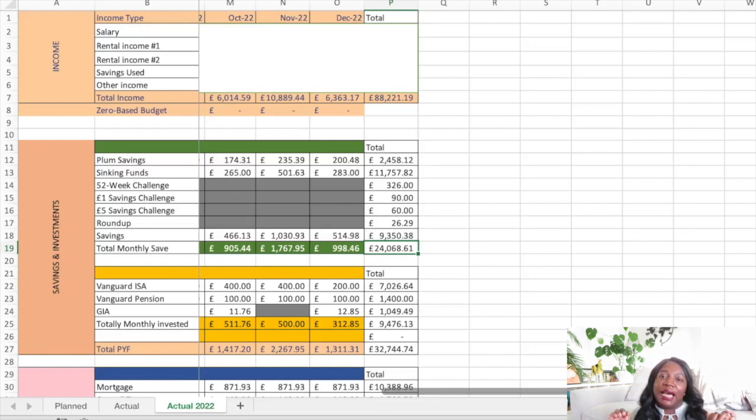Obviously, actually no, I lie. I had an idea because I had this goal that I wanted to save £20,000, and I was able to reach that in November. But I had completely forgotten about other savings that I do that I don't necessarily track in my monthly budget. So I was like, oh my god, I actually did save a lot more than I thought. So I was able to save over £24,000.